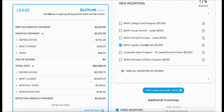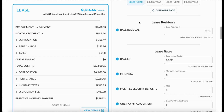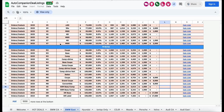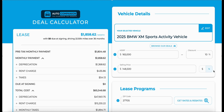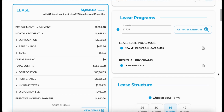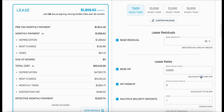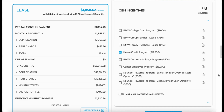But honestly, if you're interested in leasing either of the M models of the X5, either the M60i or the M Competition, I would actually look into leasing the XM, that $165,000 top of the line, kind of strange looking SUV that they offer. I would actually rather lease that because AutoCompanion is offering like 10% off the MSRP on those, and there's a $12,500 lease cash as well. And that allows the very expensive XM to lease out for about $1,850 a month, which is less than the X5M Competition by several $100s. And the XM is a plug-in hybrid, so there's also a slight fuel economy benefit there as well. So I would rather lease the XM over even the M60i, honestly.